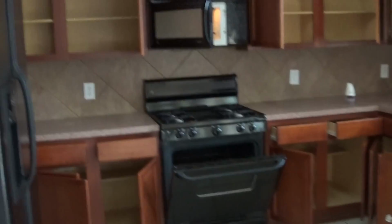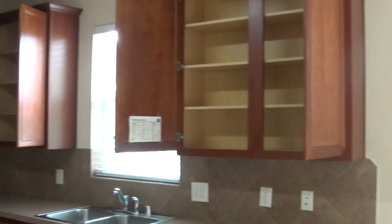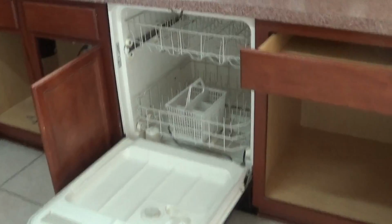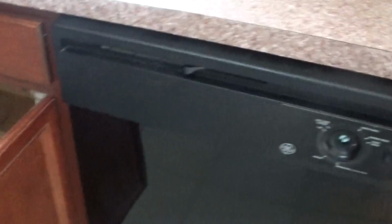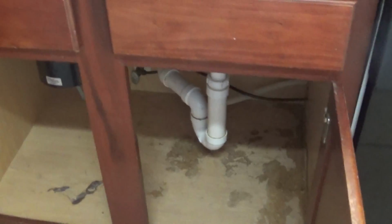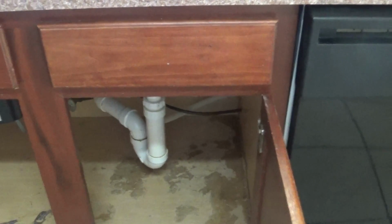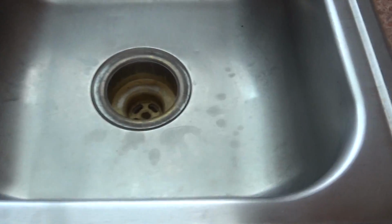Going into this area right here, this is the kitchen. I've been in here already taking pictures. Cabinets been cleaned out. Dishwasher been cleaned out. This is underneath the sink. I don't know if we had a water leak or what. The sink, it's a stainless steel sink. There's some water stain marks.